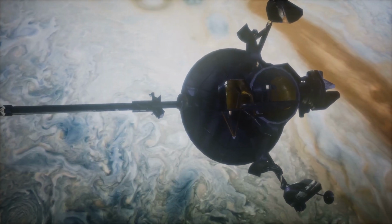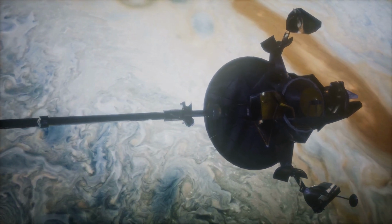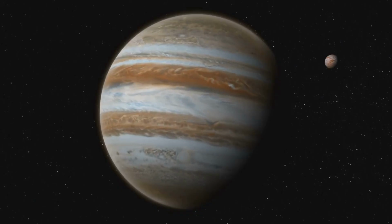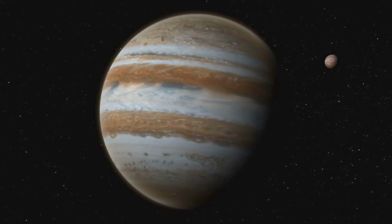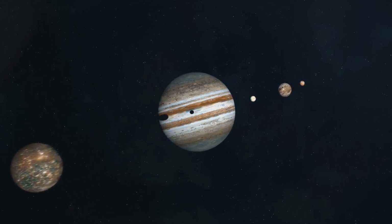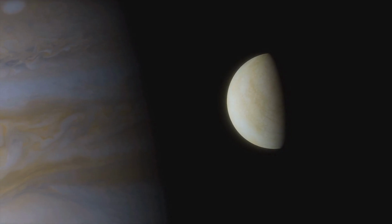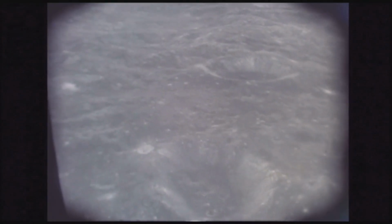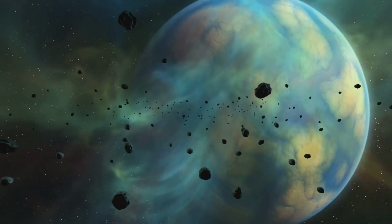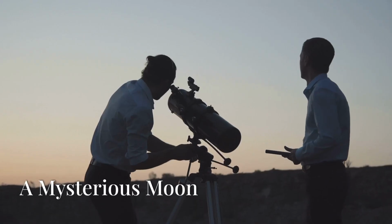Since Galileo's groundbreaking observations, astronomers have identified 79 moons around Jupiter. This vast collection forms a dynamic system, each moon following its own path. Some moons, like the Galilean moons, are large and spherical. Others are smaller, irregular, and likely captured asteroids. All contribute to the intricate gravitational ballet around Jupiter. Studying these moons offers insights into planetary system formation.